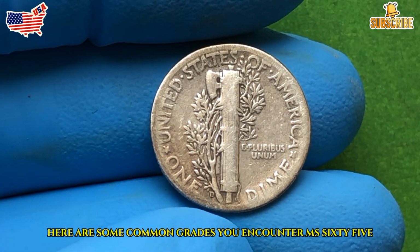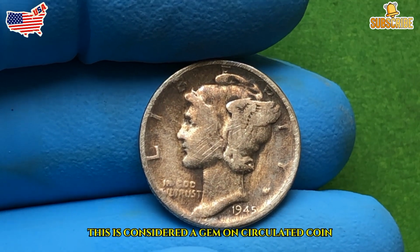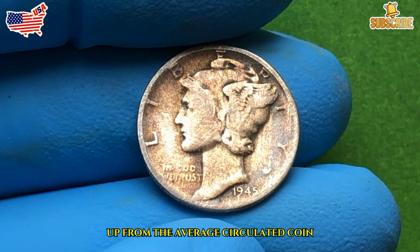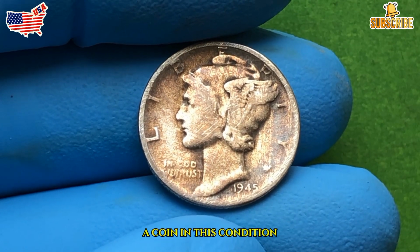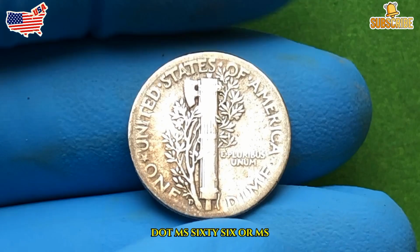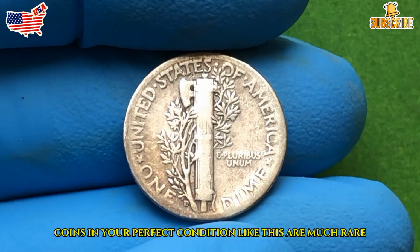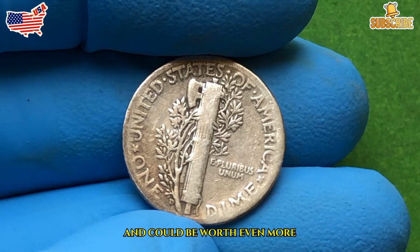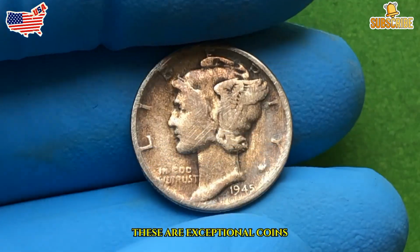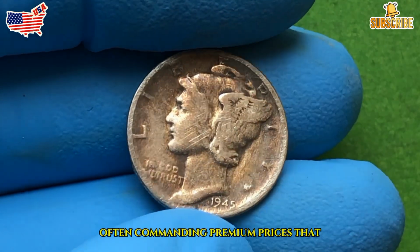Here are some common grades you'll encounter. MS 65. This is considered a gem uncirculated coin, and it's a major step up from the average circulated coin. A coin in this condition is likely worth hundreds of dollars. MS 66 or MS 67. Coins in near-perfect condition like this are much rarer and could be worth even more. MS 68 and above. These are exceptional coins and are highly prized by collectors, often commanding premium prices.